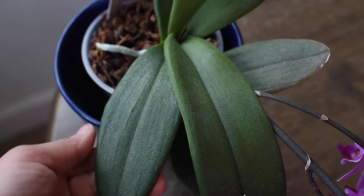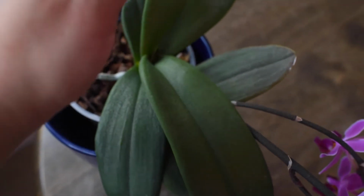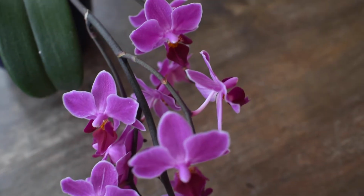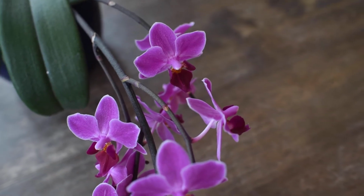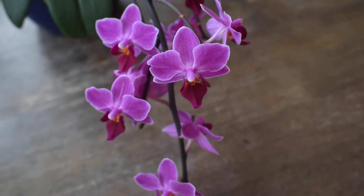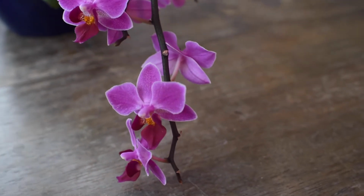So this one is the biggest of them all. I'm not really into big Phalaenopsis. It's not huge, but it's not tiny either, more medium. The leaves can grow quite large, but I will keep it because I love plants that I saved. I have some emotional attachment to them.